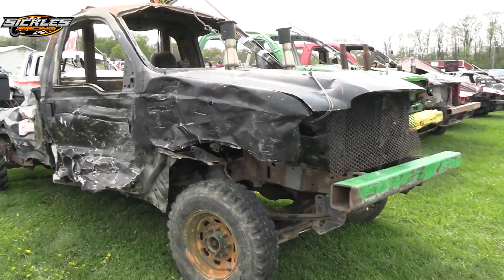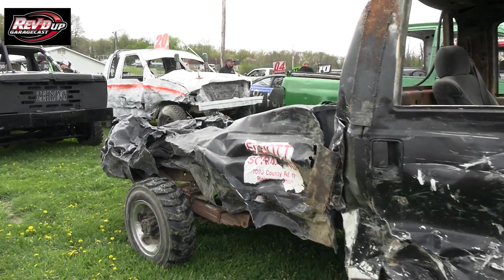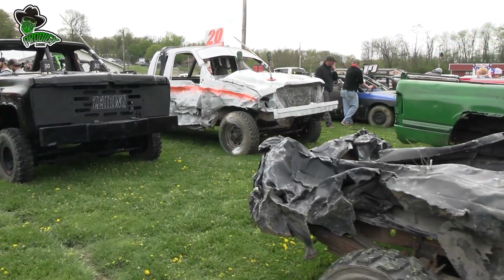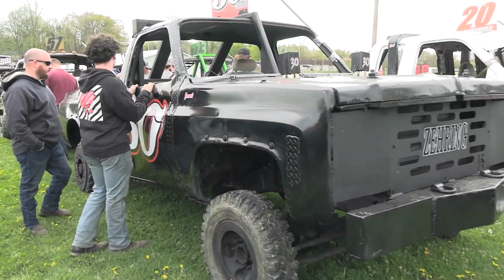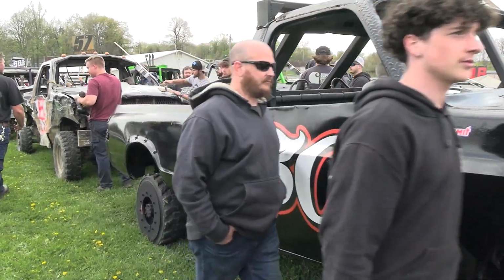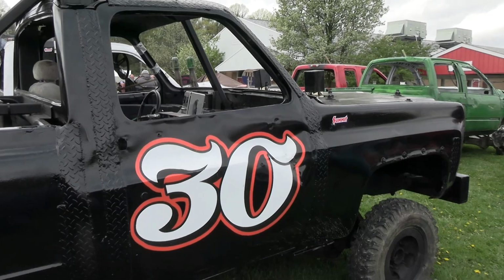All right, here we've got the full-size trucks. Now this set of rules is more of, I would consider, like a pro stock verging on the mod truck rules. You can do quite a bit, which you'll see. But they still can bend because you can't do straight frames.